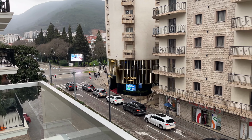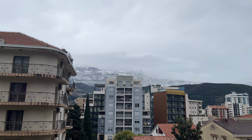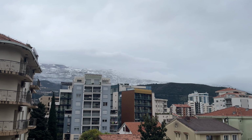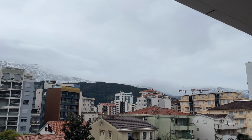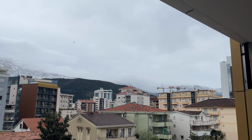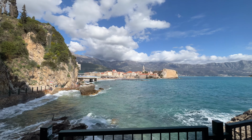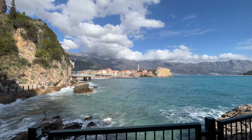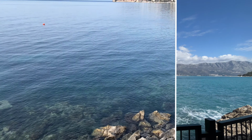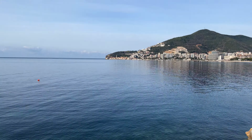One thing that didn't work in our favor was the weather. We were in Budva during the rainy season, so most days were wet. It wasn't usually cold though, except for one day when it actually snowed in the nearby mountains, which locals said was pretty unusual. Overall, temperatures stayed between 50 and 60 degrees Fahrenheit, 10 to 15 degrees Celsius, so it was still fairly comfortable, even with the rain. And when the sun did come out, the beauty of Budva really came to life.